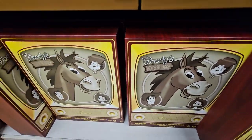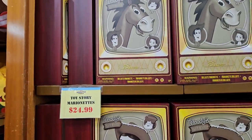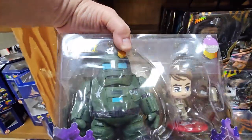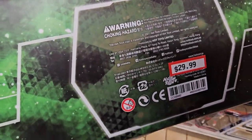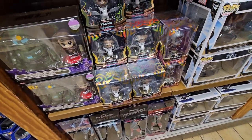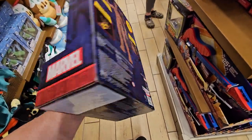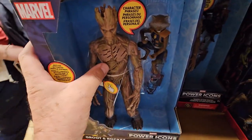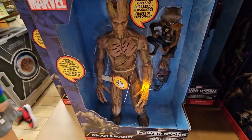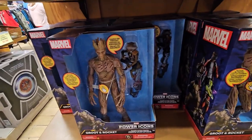Yeah, these were in the regular store not too long ago at $50 each, and now you can get them for $24.99. How cool. Look at this What If. Groot, Groot and Rocket. I should have known that's what he would say. Anyways, how cool is that?